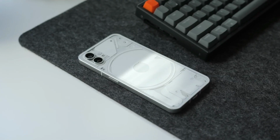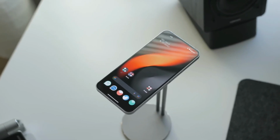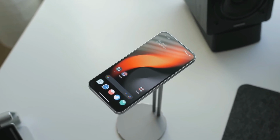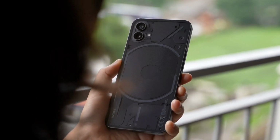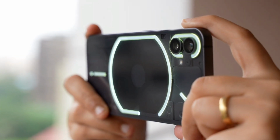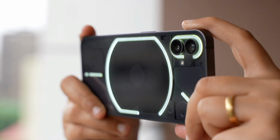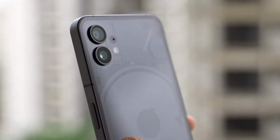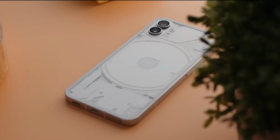Now let's talk cameras. The Nothing Phone 2 is rumored to sport a powerful 50 megapixel Sony IMX890 sensor, similar to the OnePlus 11. But that's not all. For all the selfie enthusiasts out there, the Nothing Phone 2 features an impressive 32 megapixel front-facing camera, allowing you to capture stunning self-portraits like never before.